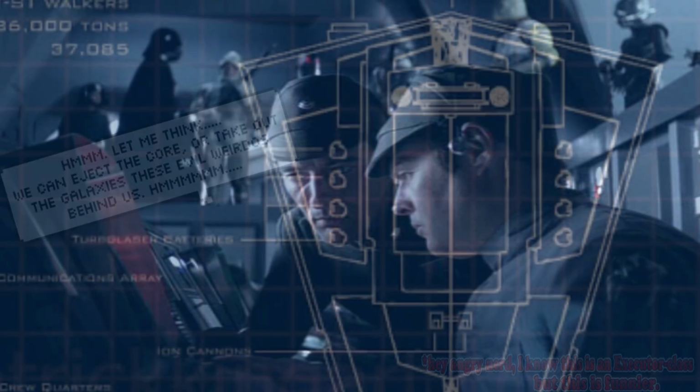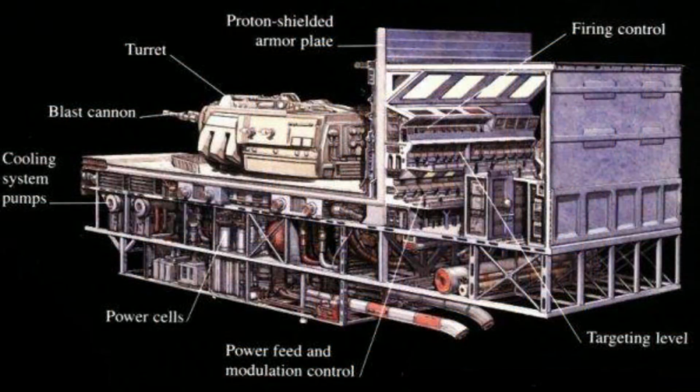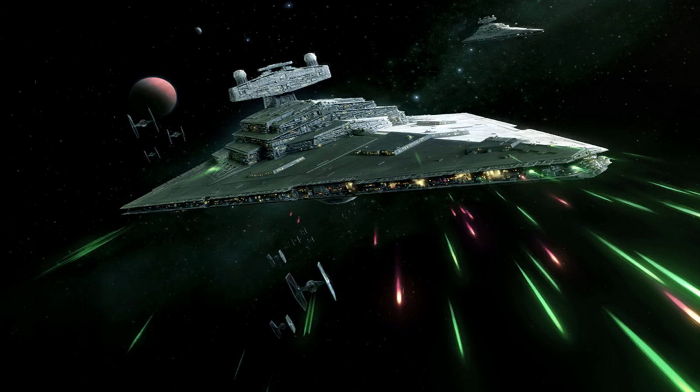As for weapon placements, 2 groups of 4 of the quad turbolaser turrets were located here. Ion cannon arrays were located towards the middle, right above those hangar bays, and the rest of the ship is lined with other turbolasers. These turbolasers were strategically placed so that nearly all of them across this enormous ship would be able to focus their fire on a single target.